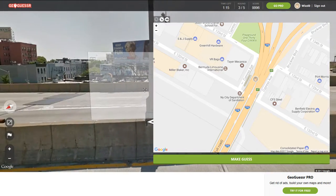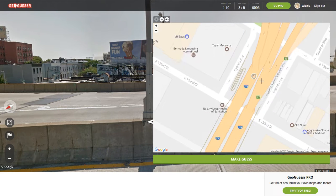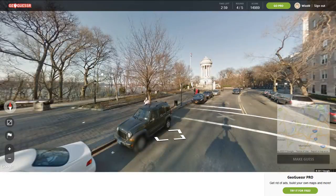Right there. Maybe a little bit further up right there. Make guess. 9.9 yards. Still not too bad.